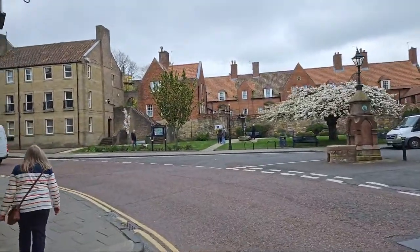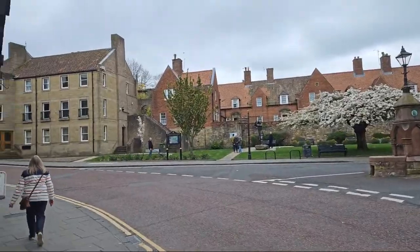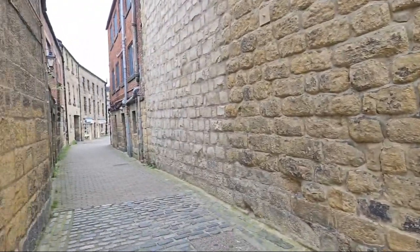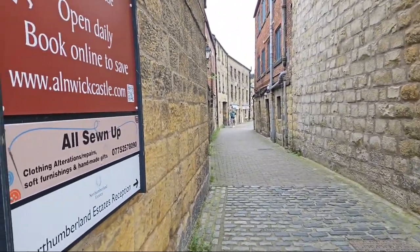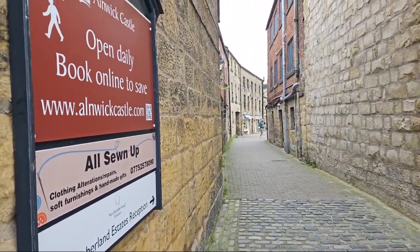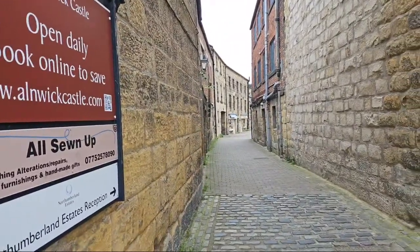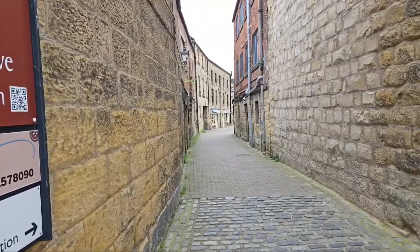So this is just down from Potter's Gate, and look at this. How's this for an old-fashioned sandstone street in England? Now down here I can smell wood burning. I'm not sure what type of wood that is. Maybe a bit of pine, a bit of ash, but it's beautiful.